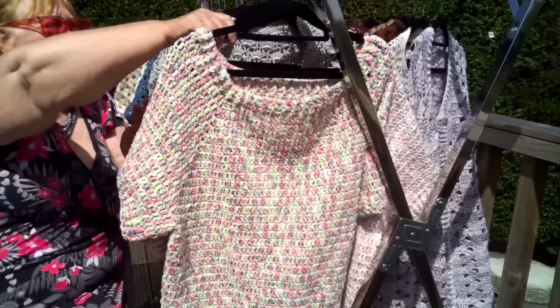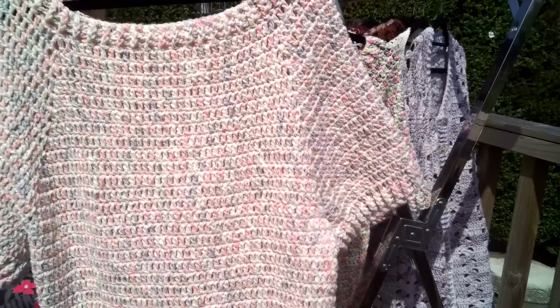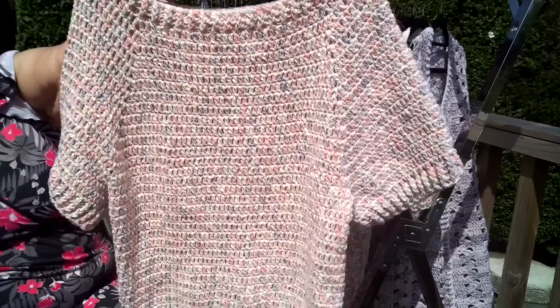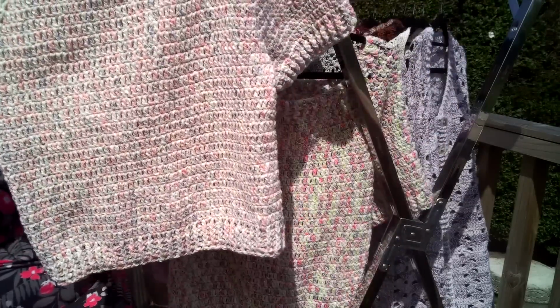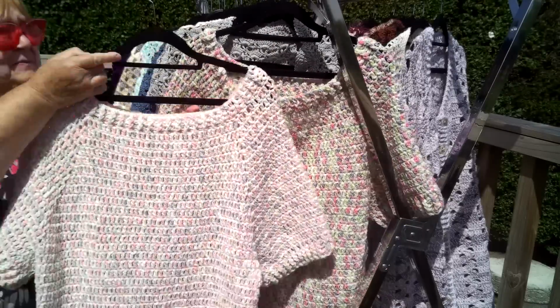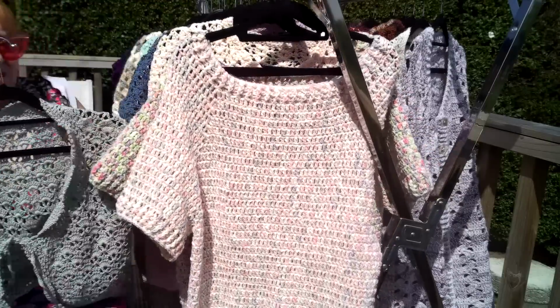So that was the second one I made. This one was the first one I made, which I was going to keep, and then I decided after looking in my wardrobe that I had far too many sweaters. As I hadn't even tried it on, I decided to part with it and put it in my Etsy shop. Again, it's made with the lovely ice cotton. It's still available actually. This one I absolutely adore.